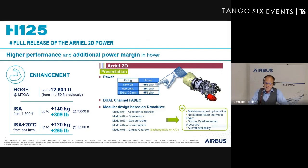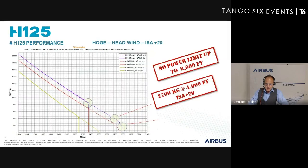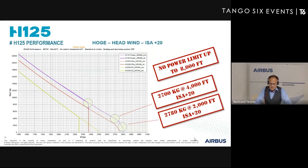The RL2D is a really good engine. Just to illustrate my words, I showed you this slide previously during the firefighting presentation, but maybe it's a little bit easier now. No power limit up to 8,000 feet, which is just amazing, and you have the external load on the right side of the graph, and the internal load on the left side, and you can understand that the new certification has deeply increased the performance of the H125.